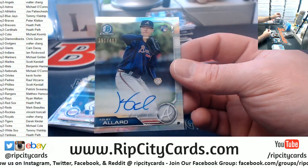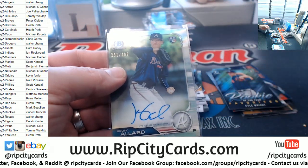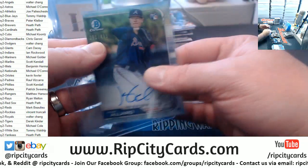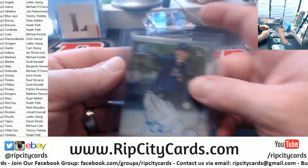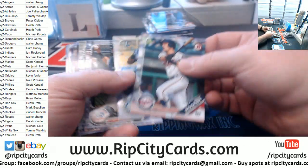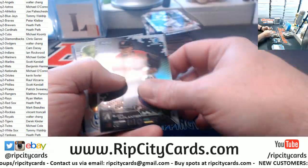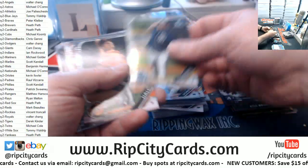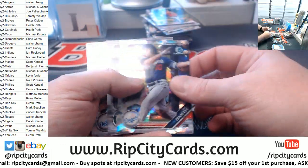Colby Allard, rookie autograph for the Braves, to $4.99. Yeah, rook. Raul, that's what I like. I like time saving opportunities. No fillers, no randoms. Just magic after magic after magic.